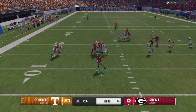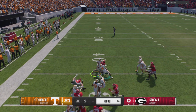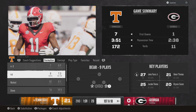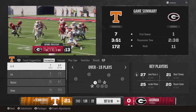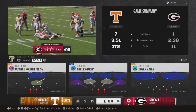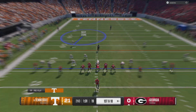And here's the return. He's got great speed. They bring him down, but not before a really good return sets up this offense in solid field position. And Georgia ready to go back to work on offense.